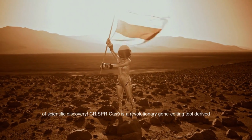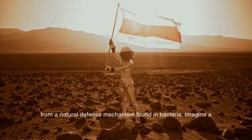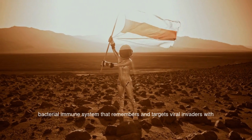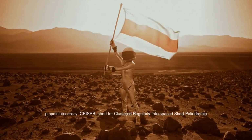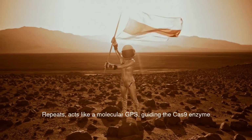Welcome to Science Quest, where we explore the cutting edge of scientific discovery. CRISPR-Cas9 is a revolutionary gene editing tool derived from a natural defense mechanism found in bacteria. Imagine a bacterial immune system that remembers and targets viral invaders with pinpoint accuracy.